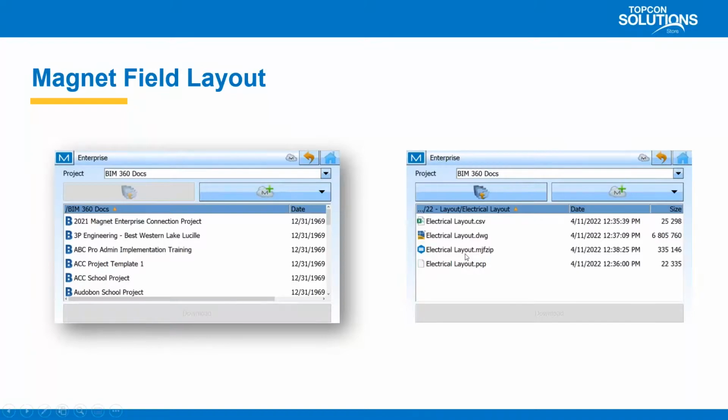Now, the other point that I wanted to make here is that you'll see I've stored my electrical layout DWG, my CSV printed out right from Revit, and I've combined those into the MJF zip, which is essentially the Magnet job file that's zipped together with our DWG and that CSV. Okay, so we have that direct integration wherever we are. As long as we have that connection, we can connect to Enterprise to pull our project data.